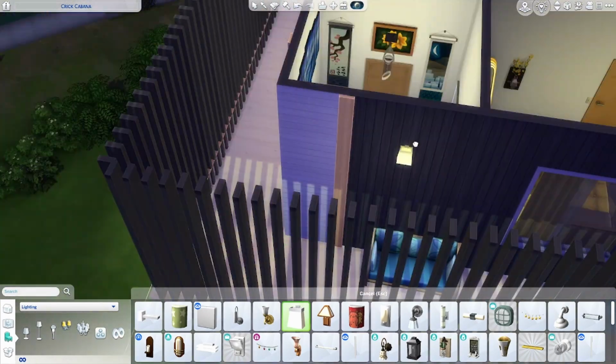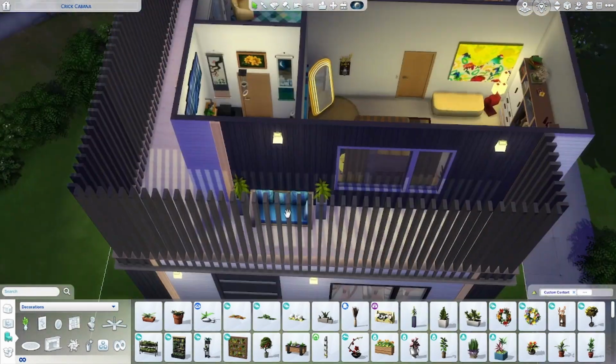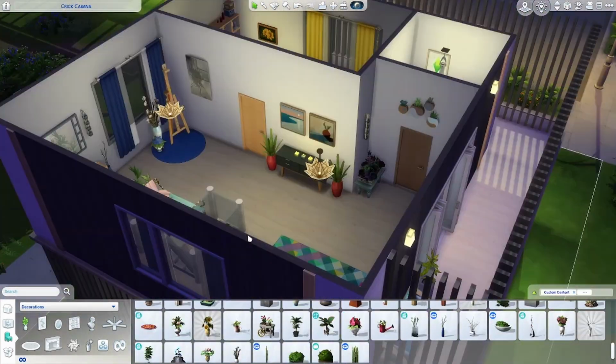And then I just put some lighting on outside and decorated the balcony a bit. I think it would be nice to sit there outside. Like when it's nighttime, you go sit there outside and just breathe in the fresh air.